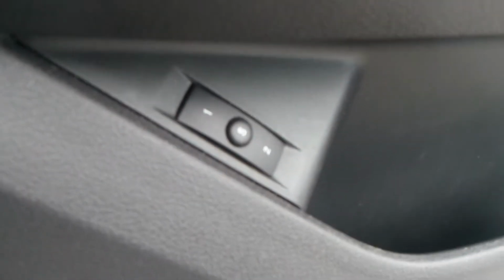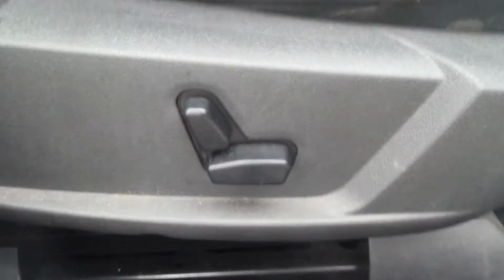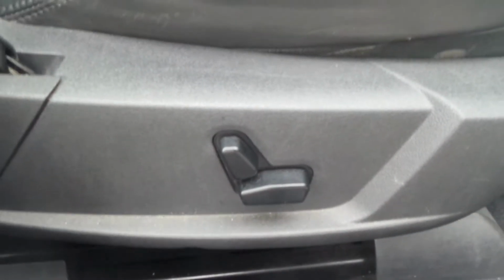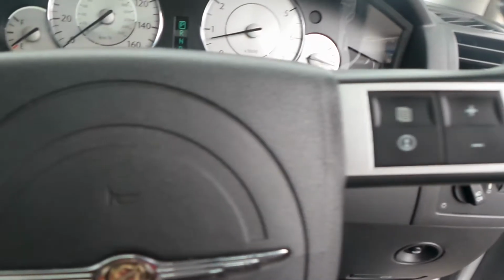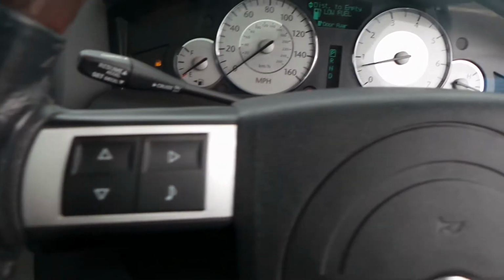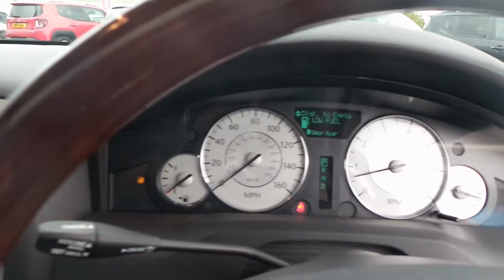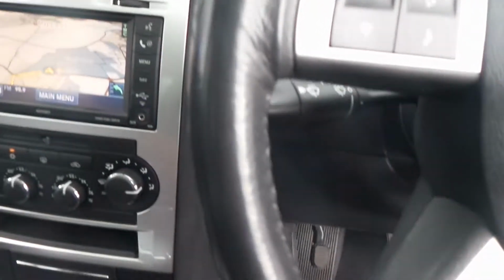The seats are electric and they have memory seats. Those are the controllers for the electric seats. You've got automatic lights for this car. Also, you've got controllers for the trip computer, etc., on the steering wheel. As you can see, it's been finished off rather nicely inside with the wood effect on the steering wheel. The rest of it's leather covered.